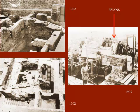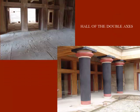His great achievement in the early years was the immediate restoration of the grand staircase and the adjoining hall of the colonnades, exposed in 1901. Further restoration followed in 1905, 1910 and 1930. The entire residential quarter, including the great hall of the double axes shown here, reached its present form in 1930. It was after World War I that certain key areas of the palace were restored using reinforced concrete, allowing grander and more permanent solutions in order to protect the monument and give the visitor a good idea of what might once have existed.